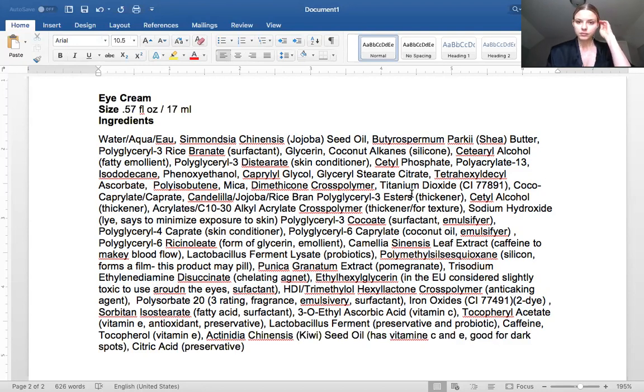When I see silicone this high up in the formula, I know that it runs the risk of not only being cakey and pilling, but also has the risk of actually prohibiting the absorption of ingredients down here that could be effective. This kiwi seed oil, this pomegranate extract. So it's a coconut derivative of silicone.